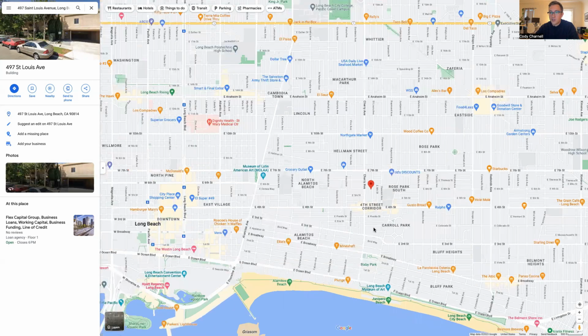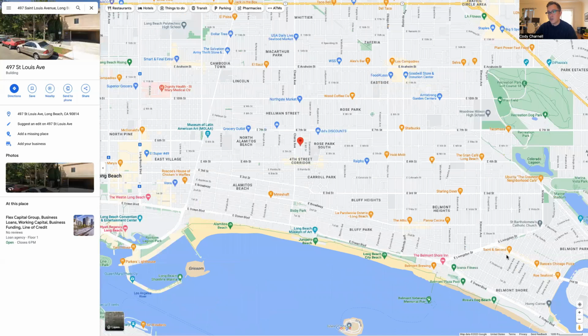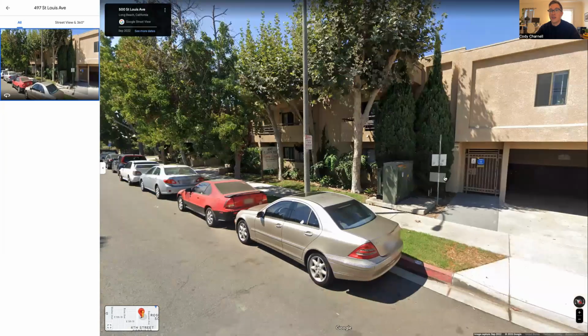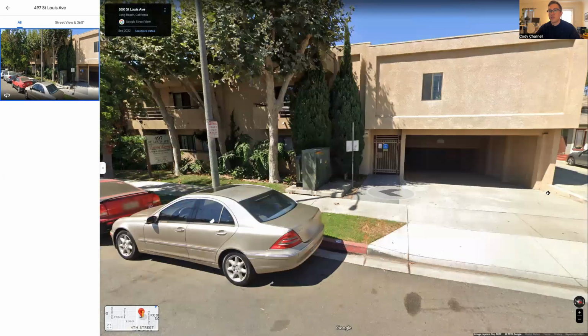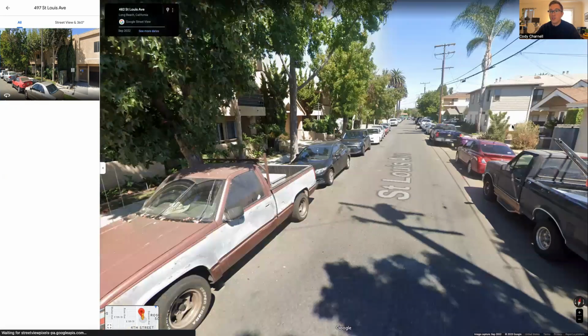Something else that I like about this location is that it's kind of equidistant from downtown Long Beach, which is another place with a lot of shopping and entertainment, and 2nd Street, which is right over here on the map. So you're not far from either, and you're just 4 blocks to the Pacific Ocean. If we look at the property on Street View, you can get an idea of what it is. This is a 30-unit apartment building. It stretches, this is one side of it, all the way over to here, a bit blocked by trees, but a really good sized building.